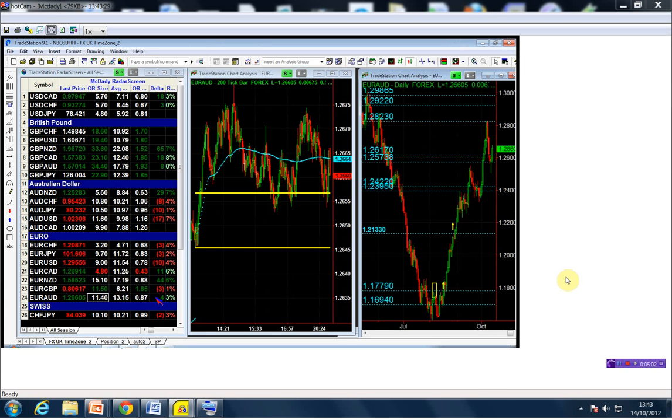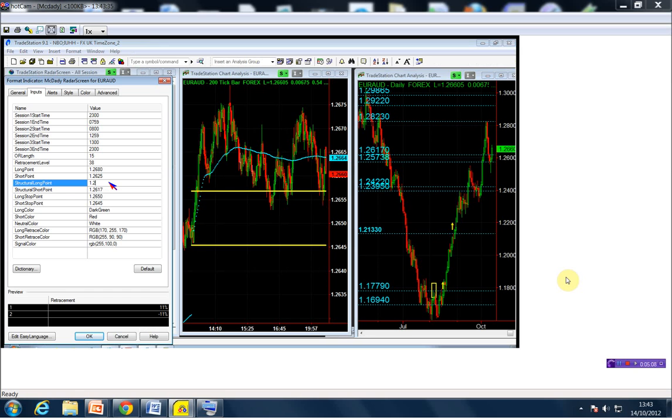So the next structure long point is the 128.23, and if it gets above that, then it's going to go to the 129.22. So we're buying it above 126.80. The next structure point is 128.23, and my stop is 126.50. I'm risking 30 pips on that trade.